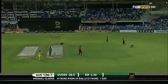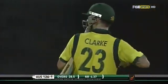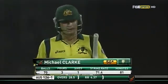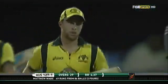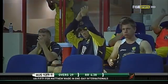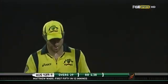Worked into the onside, quick single, and that's 50 for Michael Clarke. So he's shifted himself up to number 3 in the order and leading by example. And that's 50 for Matthew Wade. It's been hard work for him, but he's got the landmark too, and the dressing room appreciate that as well. It's the end of the over, 50 to both batsmen, 127 for one.